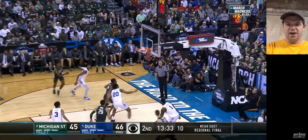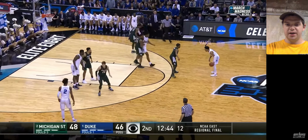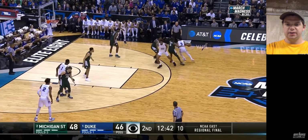So Winston's playing inside the three-point line. Looks like he's trying to get an opportunity if they get a high post touch to try and dig down. Good job getting over that screen by Winston right there. Then good job calling out the switch and staying on Barrett. And really good defensive possession from Winston right there.